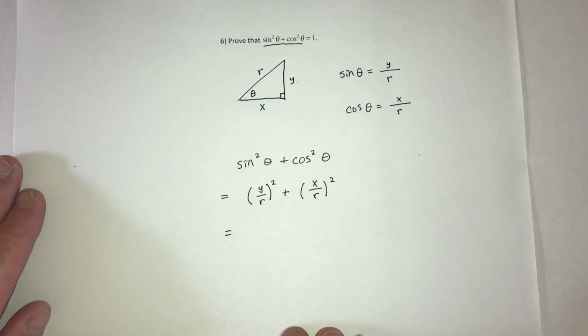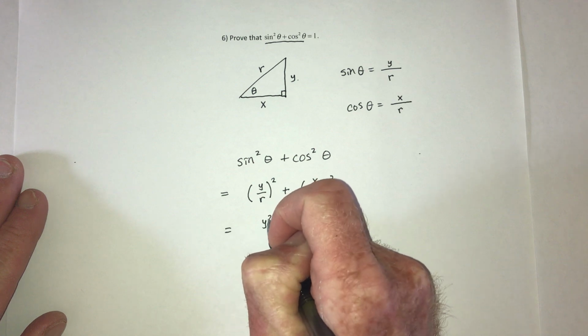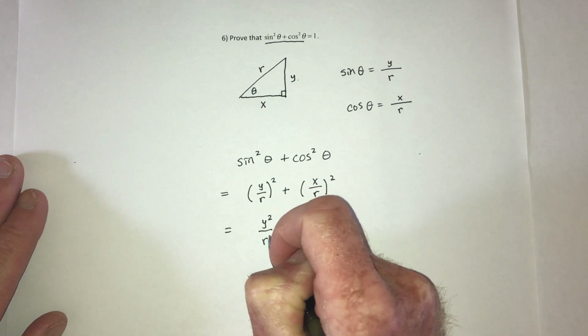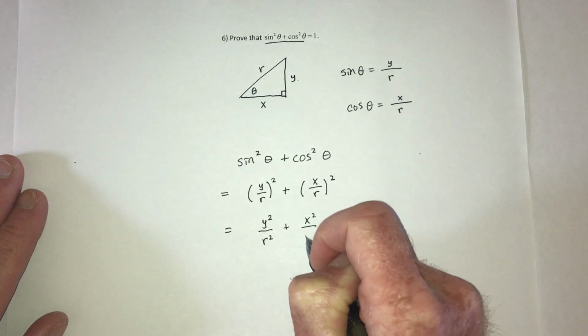Then when you square a fraction, that means you square the numerator and square the denominator. So this one is y squared over r squared. This one is x squared over r squared.